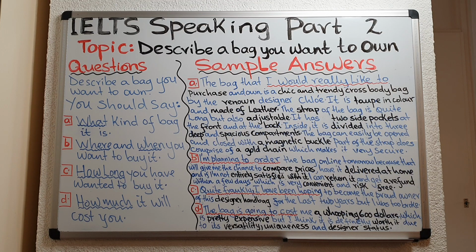Now, the next tip that I'm going to give you is that make sure that you use the correct vocabulary for the topic that you're talking about. We are talking about a bag here. I have written all the vocabulary that you would need to describe the bag in black. So you can use this particular vocabulary in your own answers during your IELTS speaking test. And I have explained to you exactly what all the words mean.